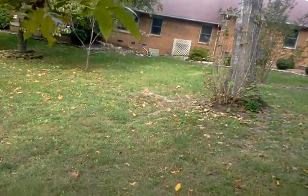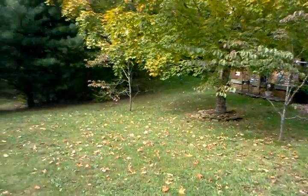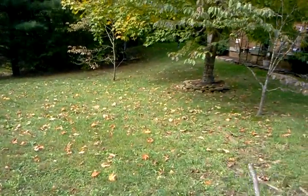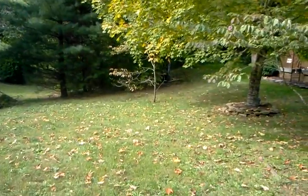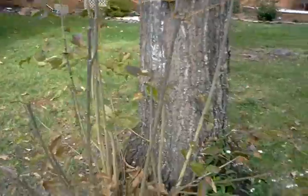It's not clear where the property line is back here. It looks like the lawns just kind of bleed into each other. Probably somewhere around this big tree, this side of this big tree.